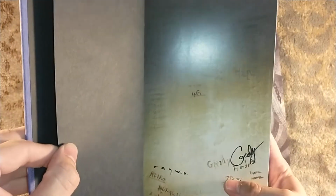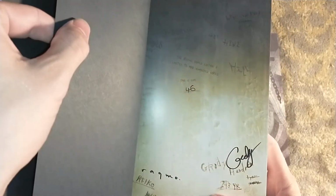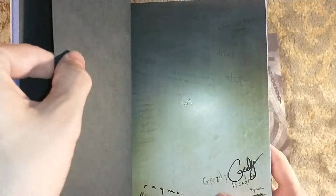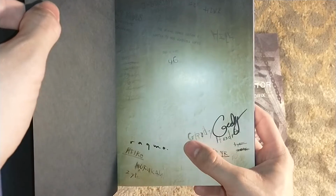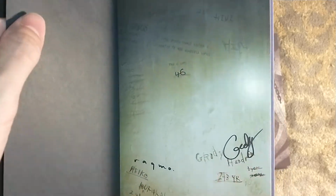There is the signature, of which this is number 46. This is a crazy... It's kind of like graffiti on the wall. And that's where Grady Hendrix is printed and Reiko Murakami is printed. And there are the signatures. That's a really cool signature page.